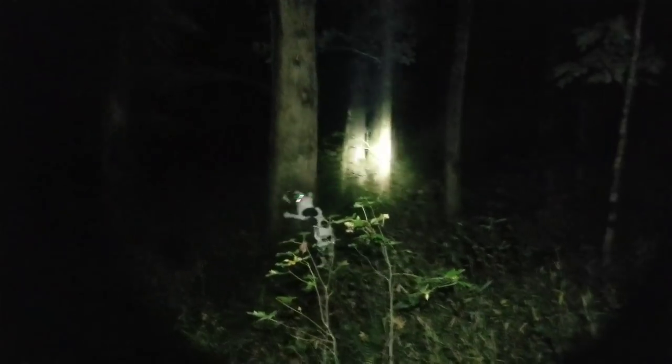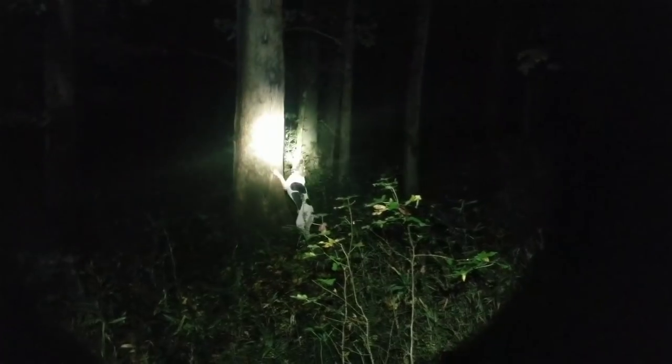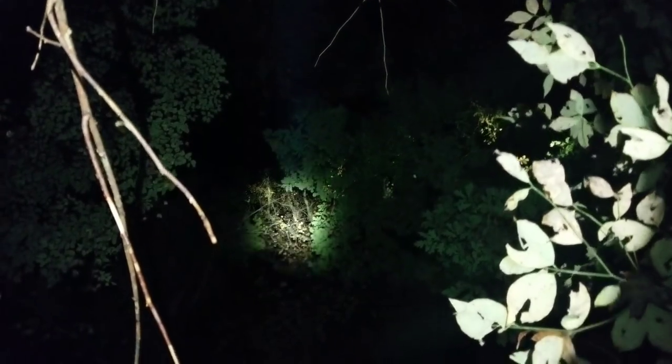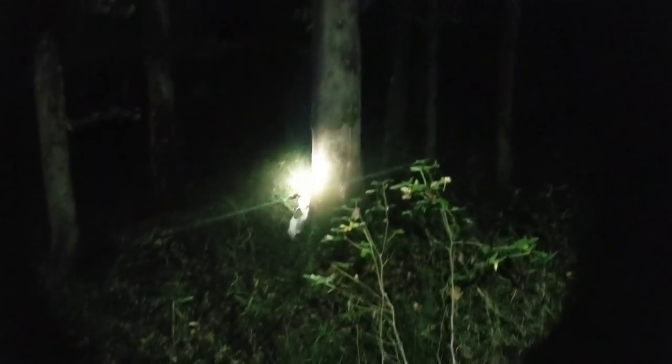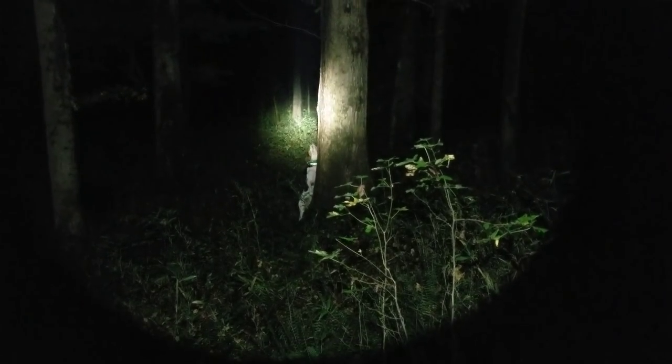Got here to this tree, guys. There's a couple small weep holes where water's running out of this tree, so we know it's got hollow spots in it. Big old tall poplar tree. Ken's up a hill right now, trying to get a different angle on it. I'm going to loop around and see if I can get a good angle on it.